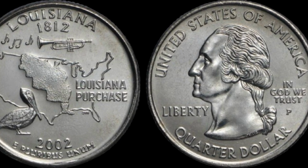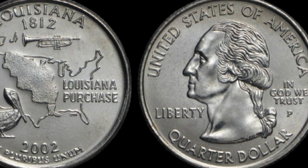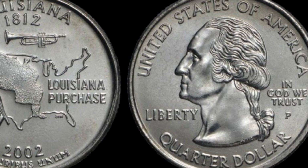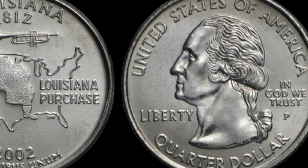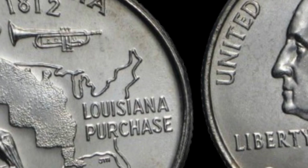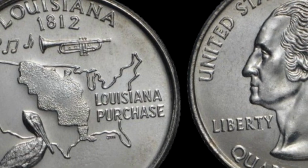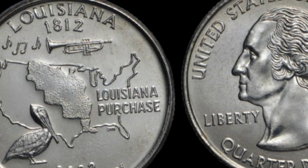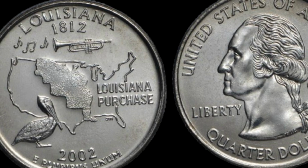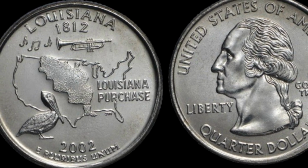Now, you might be wondering, how can I tell if I have one of these rare quarters? Great question. To check if you own a 2002 P1812 quarter dollar, follow these simple steps. First, check for the letter P on the front side of the coin, just below George Washington's portrait. This indicates it was minted in Philadelphia. Right next to the P, you should see 1812. If you see this, you might be holding onto one of the rarest quarters in existence. If you think you've found one, make sure to get the coin professionally graded to understand its exact worth.